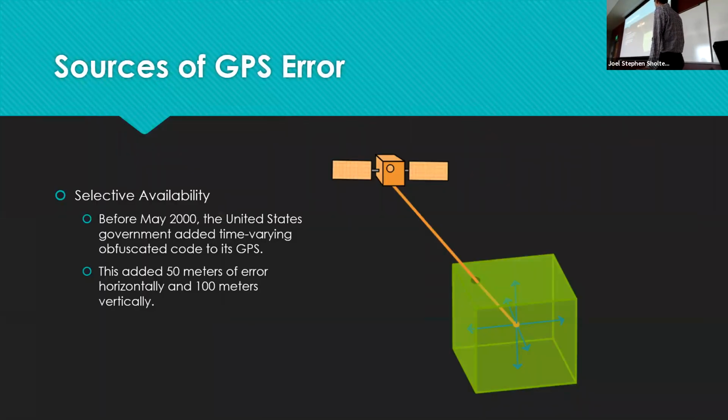Okay, so selective availability. Let's talk a little bit more about this. Before May 2000, the US added a time-varying obfuscation code to its GPS. I love this word, obfuscation. Obfuscation just means we're kind of hiding or making something unclear. This added up to 50 meters of error horizontally and 100 meters vertically.